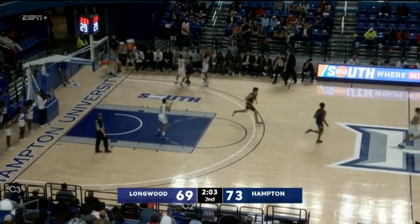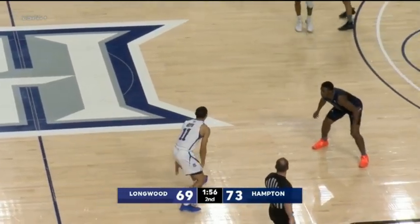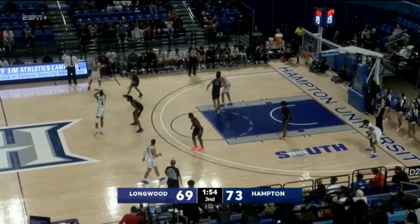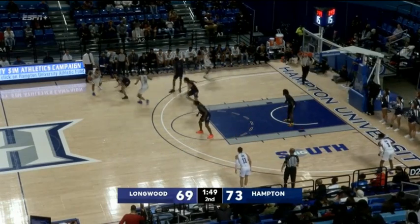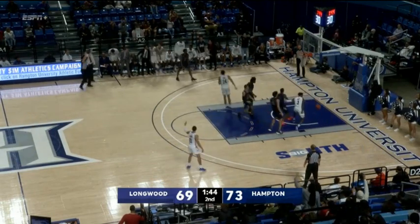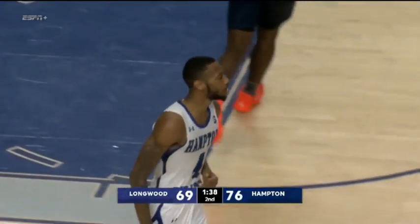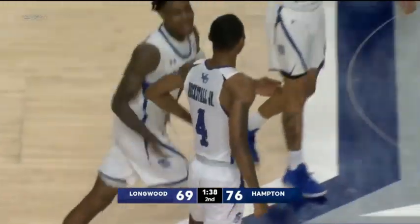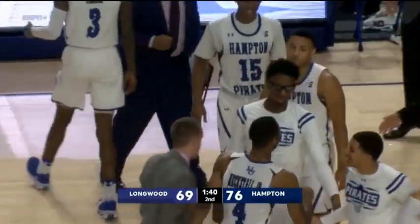And the rebound for Hextall gives it to Griffin. And Griffin will slow it down here. Guarded by Wade. Merrill Jr. directs traffic. Wants a screen from Stanley. Hextall for three. Cash! Another one. He is on fire. It's getting hot. And that will force the Lancers timeout. And a 30-second timeout.